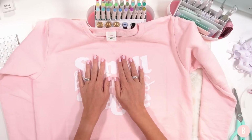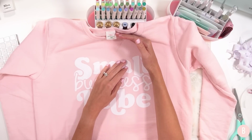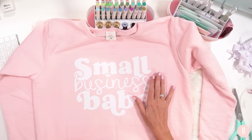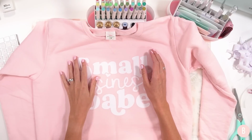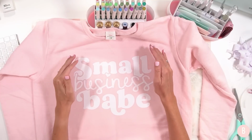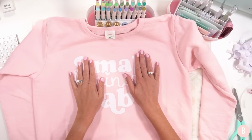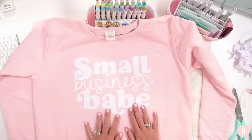So I don't really do a rule of thumb for how far from the neckline, and the reason is because all shirts are different. We are definitely going to do a different placement on something that is a V-neck or low cut than you would on something that hugs the neckline like this. So I think this turned out super, super sweet.